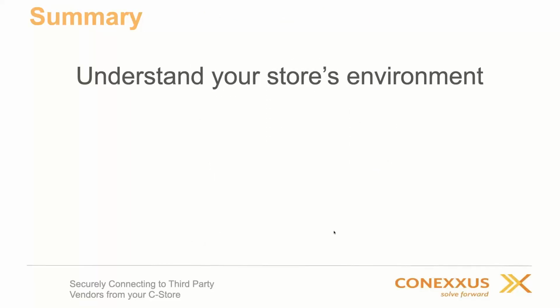So, in summary, you really need to understand your store's environment. Have a think about what devices you've got in your network, where they need to connect, who you're connecting to get these services. If you don't understand your store's environment, no one else is going to.